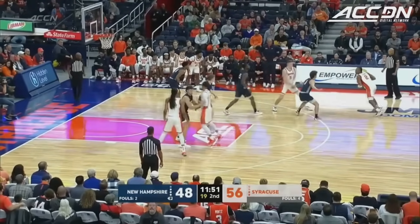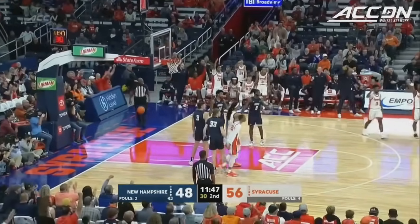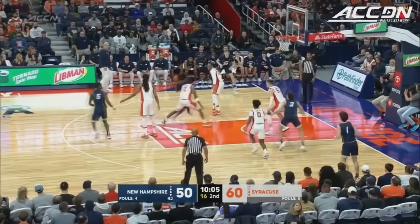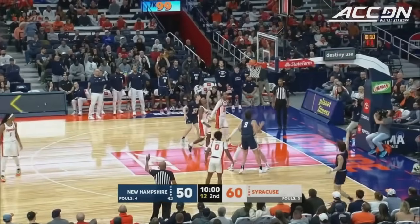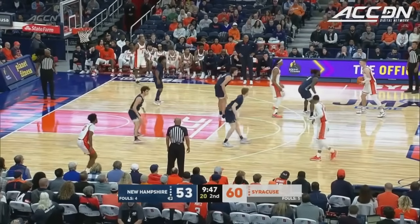Malik Brown out there to reverse the ball and set screens. See if Taylor can get going. He's fouled and he pures it. Robinson didn't want to pull it there. Fastball for Sunderland. He's got it. Sunderland matches his career high with 5 points.